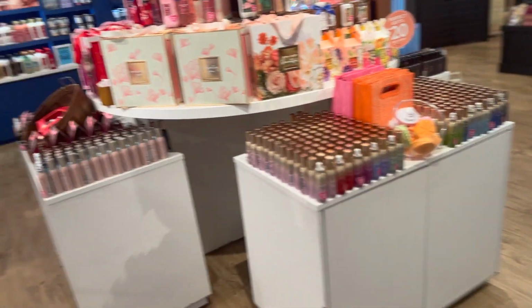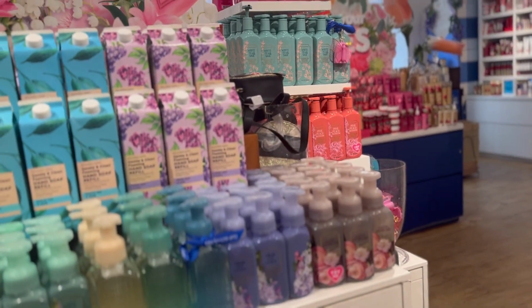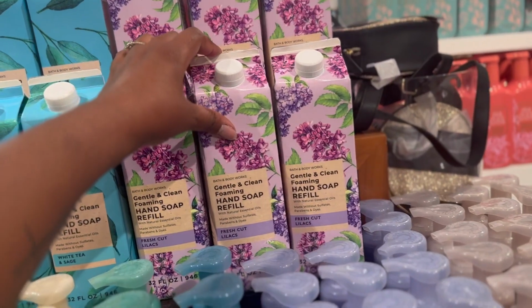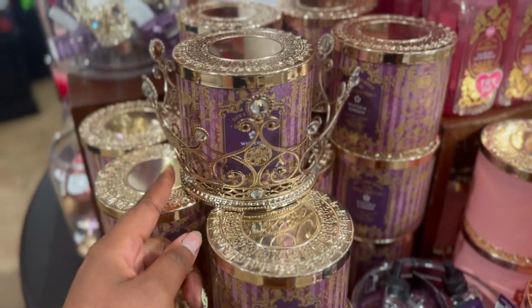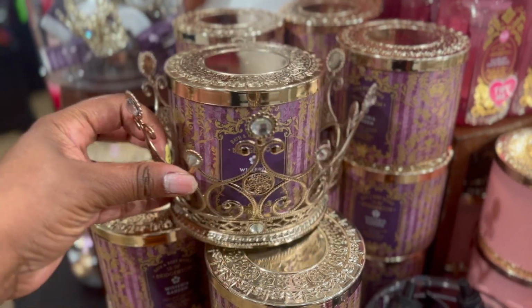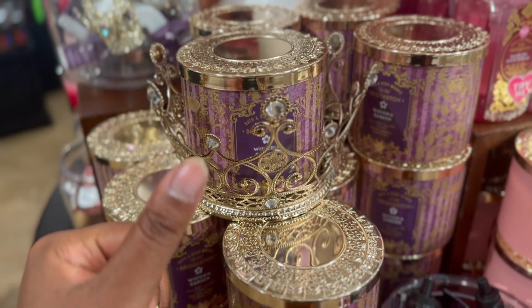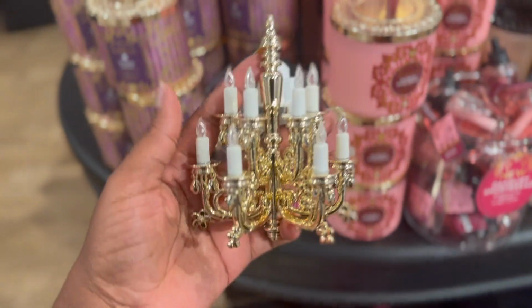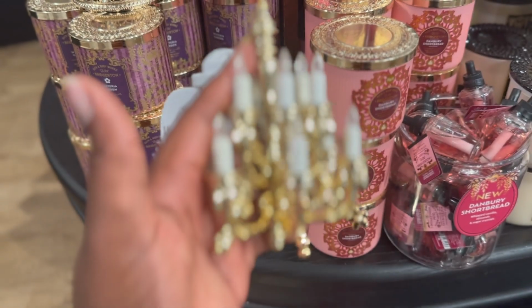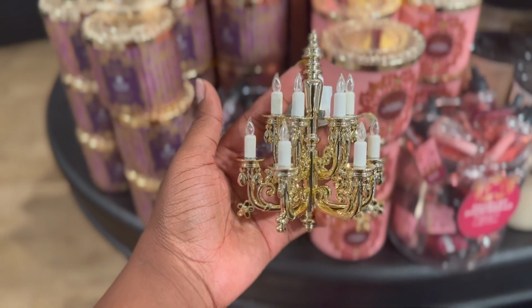Okay, I'll let her look while I try to find the fragrances. I'm already getting distracted. Let's see where they are. I'm still smelling a lot of stuff, but I do like the little accessories that they have with this stuff. Look at this. This is really cool. Excuse my nail, it popped off on the way here. Look at this. That would be gorgeous in a bathroom that had similar decor to this.